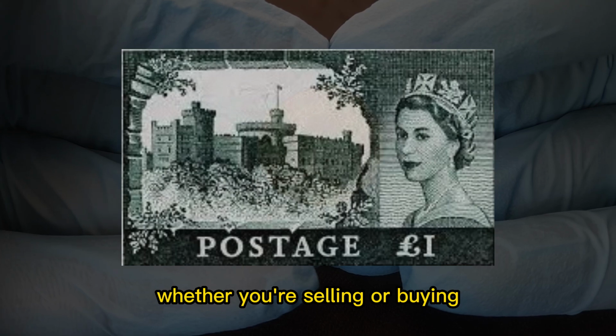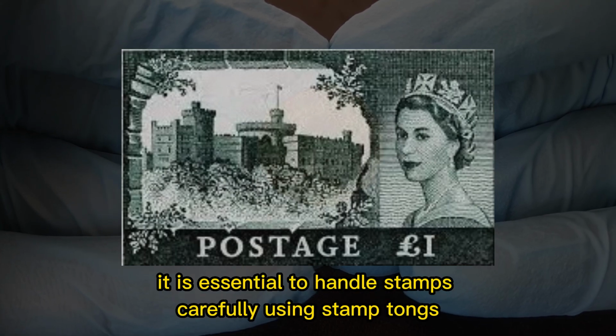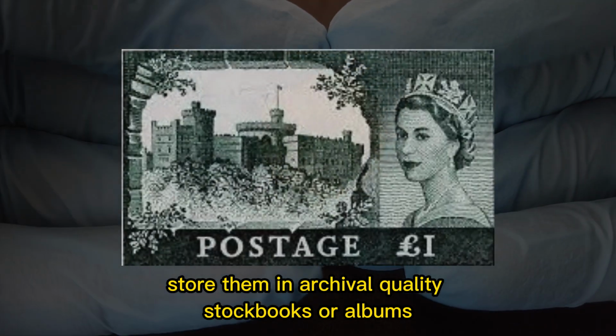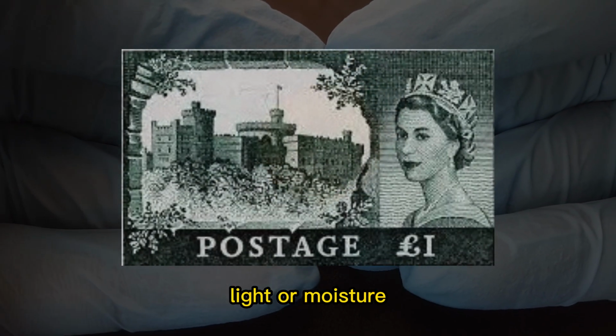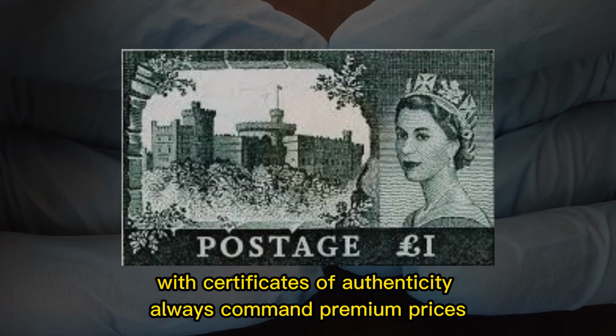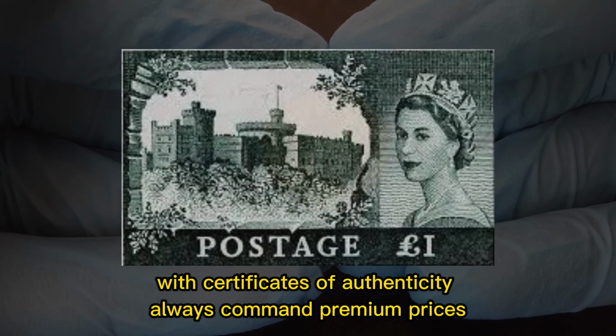Whether you're selling or buying, it is essential to handle stamps carefully using stamp tongs, store them in archival quality stockbooks or albums, and avoid exposure to heat, light, or moisture. Stamps in top condition with certificates of authenticity always command premium prices.